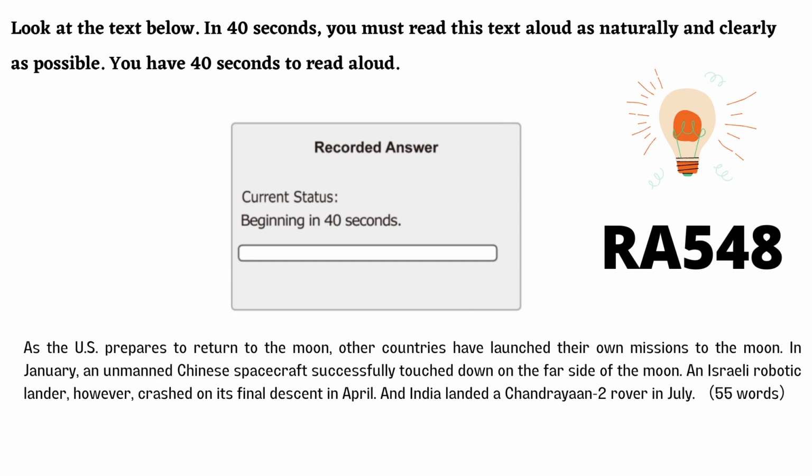As the US prepares to return to the Moon, other countries have launched their own missions to the Moon. In January, an unmanned Chinese spacecraft successfully touched down on the far side of the Moon. An Israeli robotic lander, however, crashed on its final descent in April. And India landed a Chandrayaan-2 rover in July.